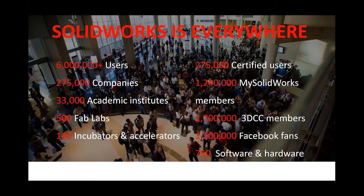And this is a clear data point on why SolidWorks Desktop will continue to evolve, and SolidWorks will always invest in making it better. And this year's no exception. Looking forward to my business partner Hiro's presentation on what's new in SolidWorks 2021 in just a couple of minutes.